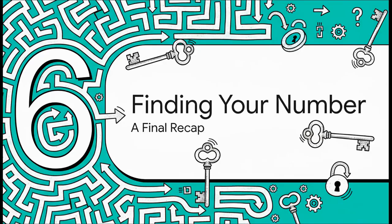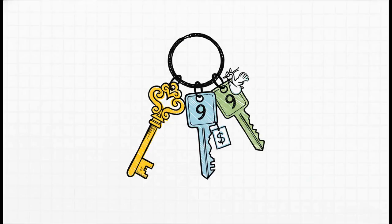All right, we have made it through the maze. We've looked at the master key, the tax key, and even the special keys. So let's do a quick final recap to really lock in everything we've just learned. So here are your keys, all on one ring. The SSN is the master key for citizens and residents, unlocking work and benefits. The ITIN is the tax-only key for those who can't get an SSN, and it always starts with a 9. And finally, the ATIN is that temporary key for adoptions, which also starts with a 9.